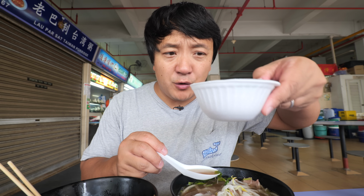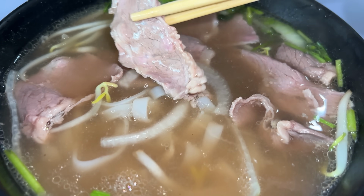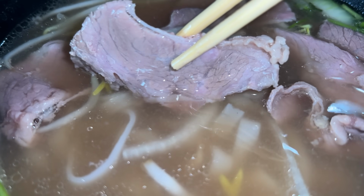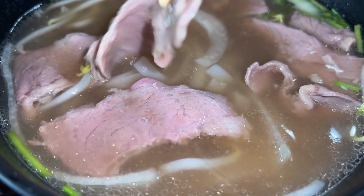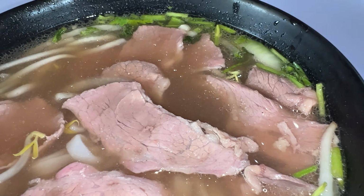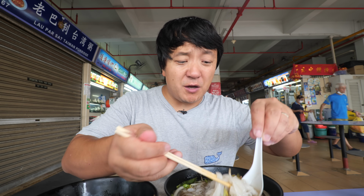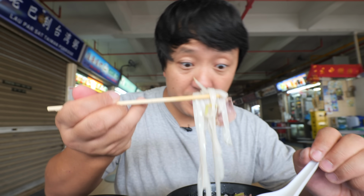Well, the broth in this bowl is way lighter than what I got here. Still really beefy. It's just got a nice clean taste to it. And for 13 Singapore dollars, which is about $9, they give you a lot of Wagyu. Look at this. If you hold it up to the light, you can see all the marbling and fat coursing through this piece of beef. Oh, that is very, very tender. Very tender, very beefy, very melt in your mouthy.